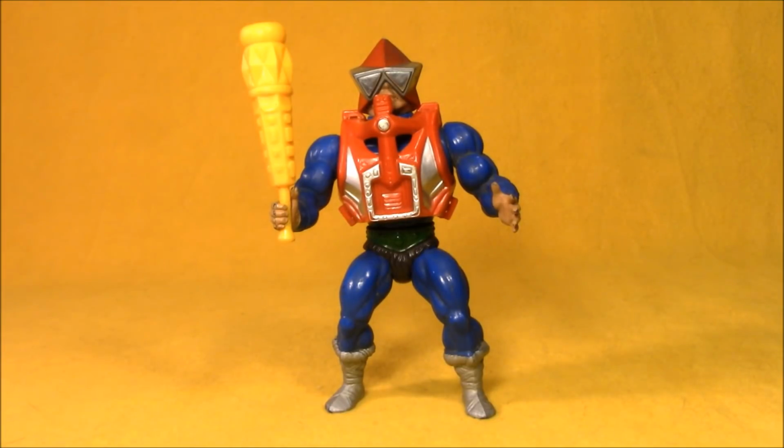Mekaneck's got a dark green belt to go with his black furry pants, his silver furry boots. I do like that they took the effort to paint his hands. I know the paint rubs off of Mekaneck's hands a lot, but as a kid I thought that looked so much better than, say, Man-at-Arms, who had green hands that matched his body. It made it a little bit easier to imagine he's wearing clothing. It's just odd when the gloves and the arms and the body and everything is all one color. It just seems strange. This seems a little bit more practical.